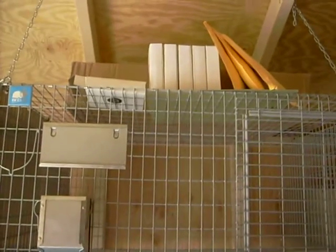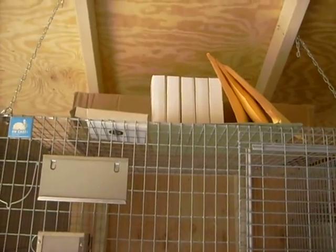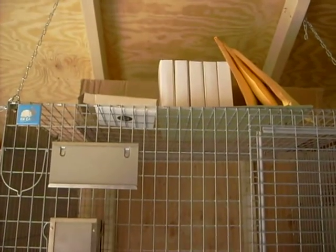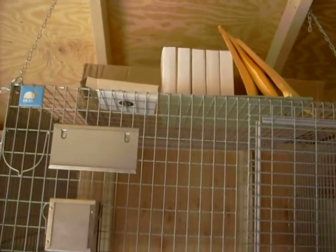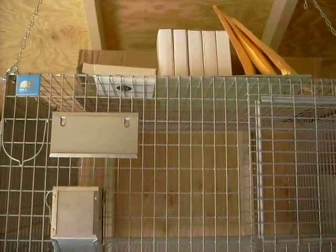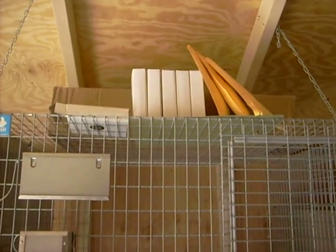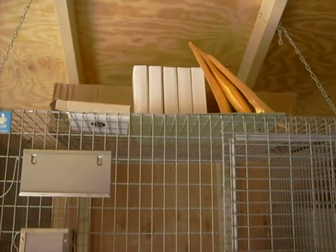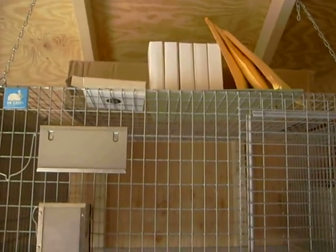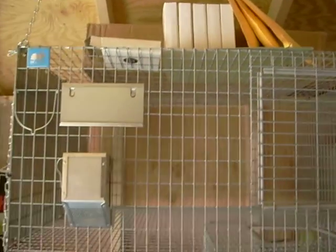Above this empty cage, I have USB powered fans that I'm going to install on the back side of these. That way in the summertime, there's a little bit of air movement in the cages. And then beyond that, up there in that large brown box, that is a solar powered attic vent that is going to be installed. Being that it's at the end of October, I don't really need that in here.